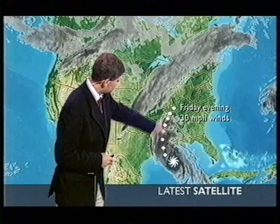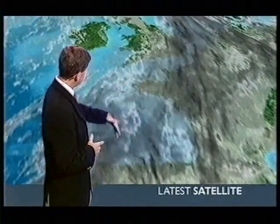What we will find, though, along this track is it will take some heavy rain right up into the northeastern corner of the USA over the next 2 or 3 days or so. And coming back to the British Isles, I think gardeners will have been very grateful to have seen some rain coming from this particular feature as it's worked its way across the British Isles in the past 24 hours.